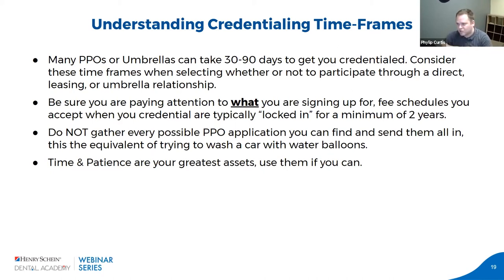Now, that doesn't mean that you can't terminate the contract. PPOs aren't going to lock you in and not allow you to ever leave them, right? You can always go out of network, but that's not usually the strategy that you want to employ in the first couple of years of being a new practice. So it's just important to realize the importance of those reimbursement rates, because for the first two or more years of your practice, your success is determined by and large by those reimbursement rates. So pay attention to that. Make sure that you're taking that evaluation seriously.